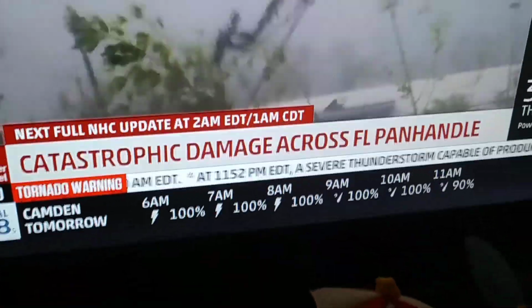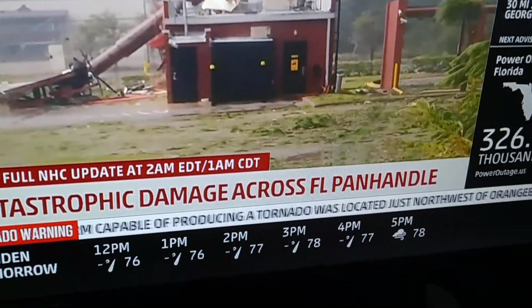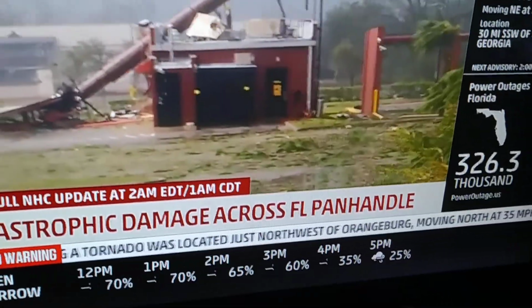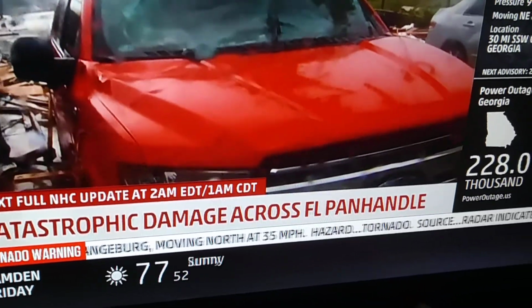Very contained unless it's an extremely large tornado. Generally, it's in a smaller area, but here you're talking about tornado-like damage over a vast area. This is Panama City Beach. We're on the west side of the eye wall.